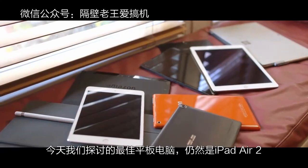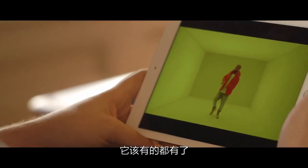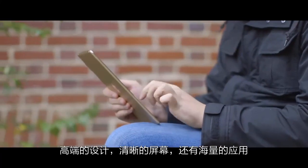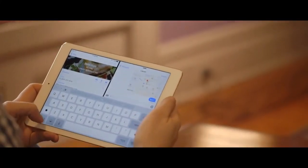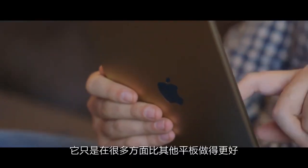But the best tablet in stores today is still Apple's iPad Air 2. It's got the whole package: great design, killer screen, and an endless supply of apps. Now, by no means does the iPad Air 2 reinvent the tablet. It just hits all the right points better than anything else. You can spend your money right now and know you'll have an amazing tablet for years to come.